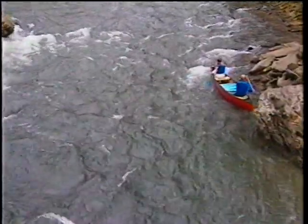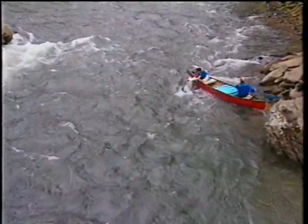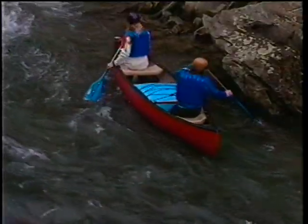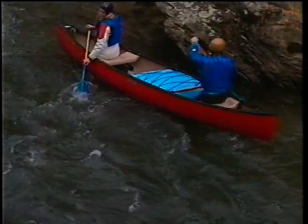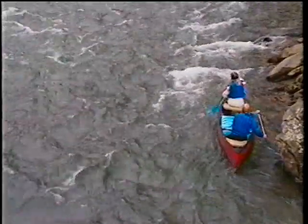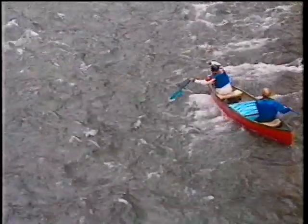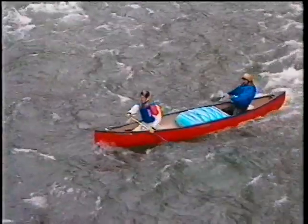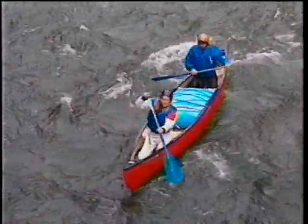The peel-out is an exciting move that quickly gets you into the downstream current in style. We'll watch these two show us how it's done. As with the upstream ferry, you'll need to back up a bit to create some room to power out of the eddy. Also like the upstream ferry, the angle at which the canoe crosses the eddy line in a peel-out is critical.